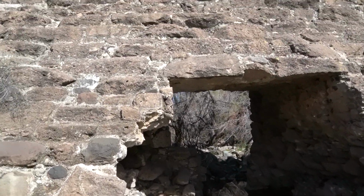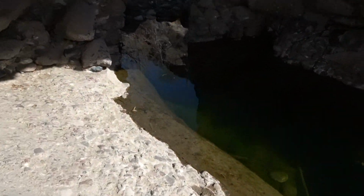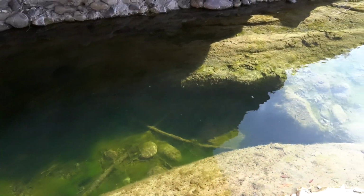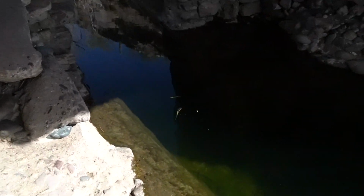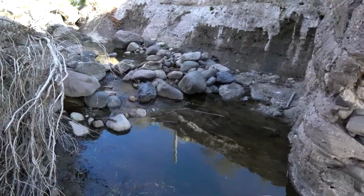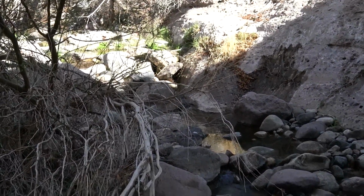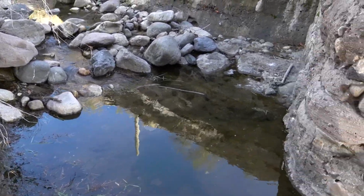I'm gonna try and go in. Hopefully the light will be good enough. I'm in. Look at how deep that is. That's where you pick your fishing pole. It's really nice. Can you hear the water babbling? Looks like the light's good. This is really amazing.